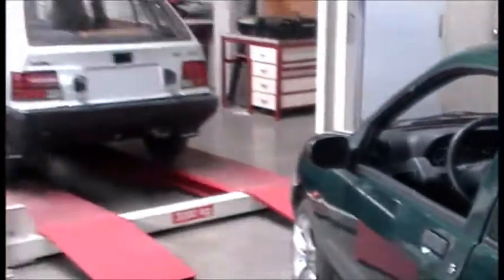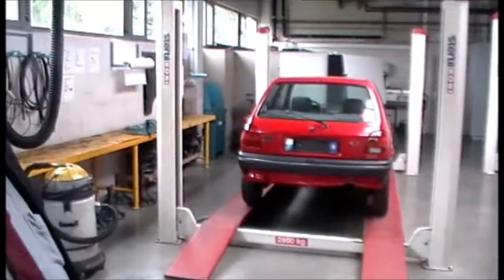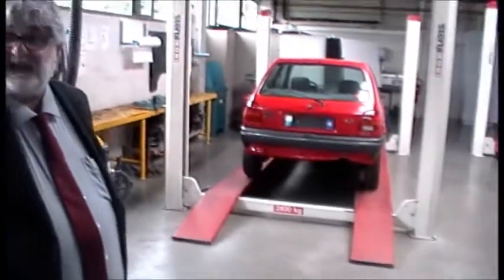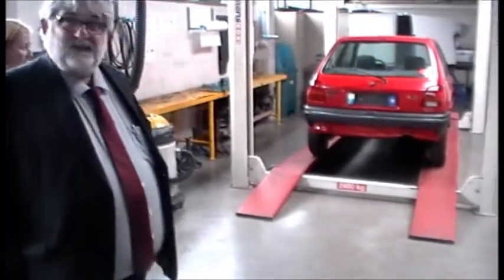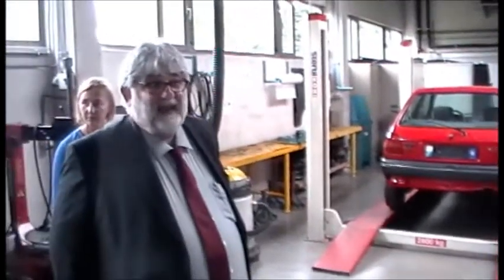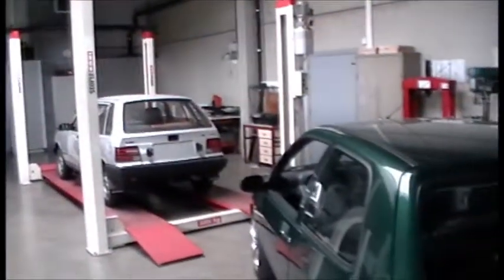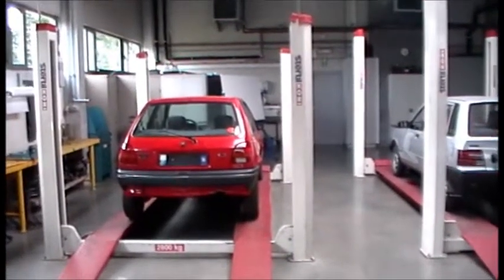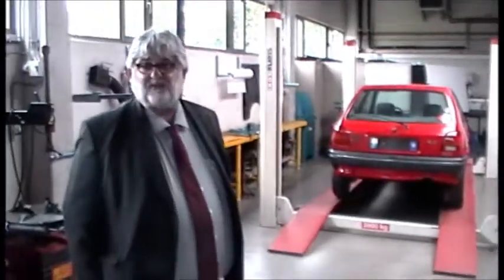This auto bay here, what is this? This is especially for people who go to work for 3 days a week in a garage and come to school for 2 days a week. It's a special kind of education in Belgium. There are a handful of students that work in the garage 3 days a week, and they come here for education for 2 days a week. There are a few schools who provide it. We are one of them.